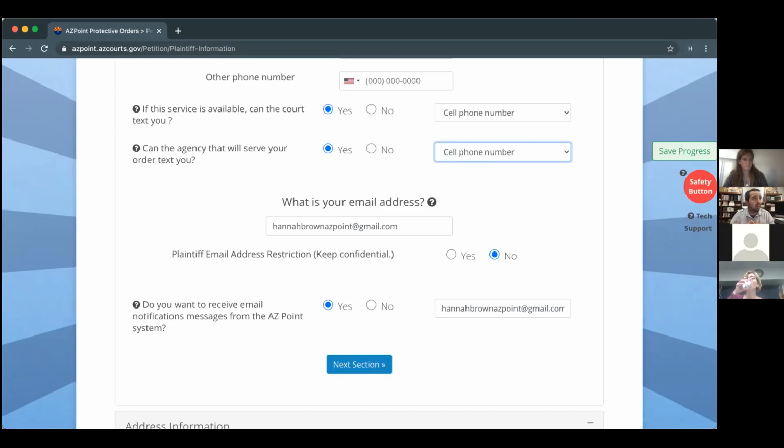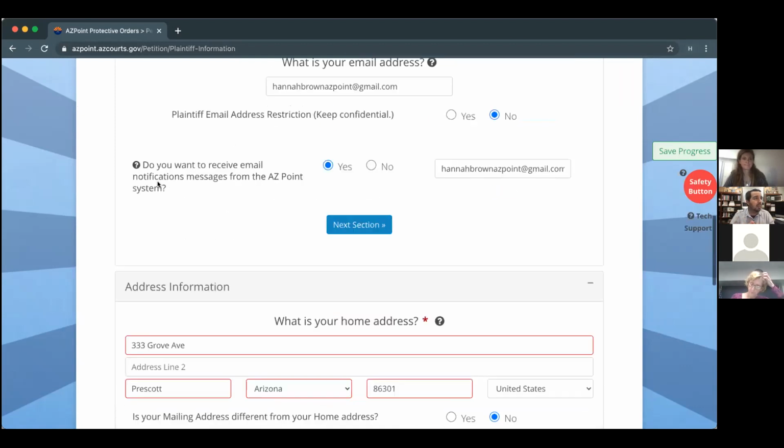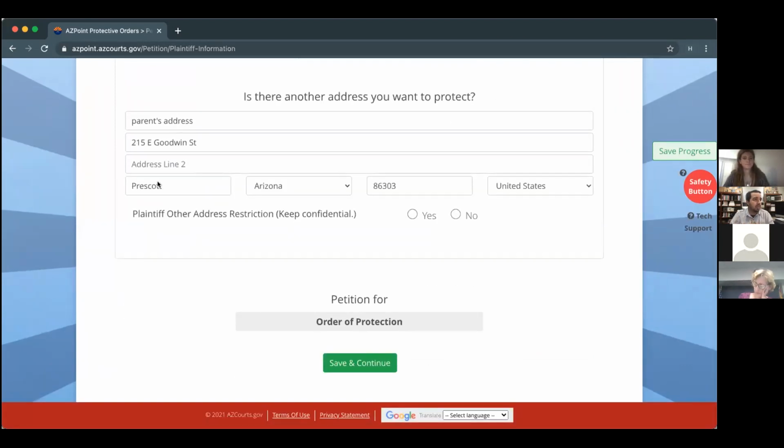And then I have one more question before we move forward. We have a question that says, many times I have clients that fall into many of the categories of the relationship drop-down box, but share some children. If the petitioner shares children with the person whom they are trying to get the OOP against, do they have to select the above other options? No.